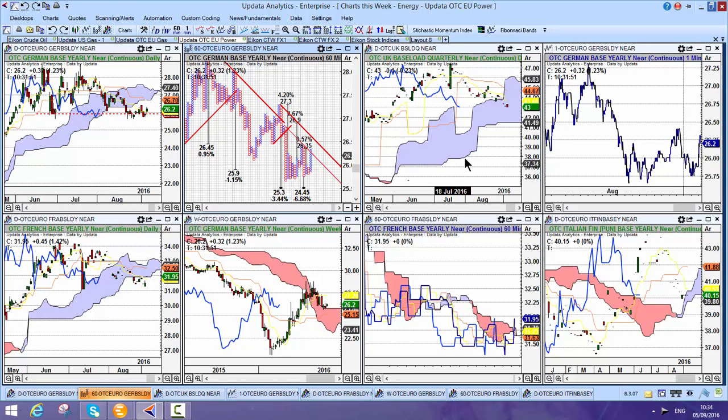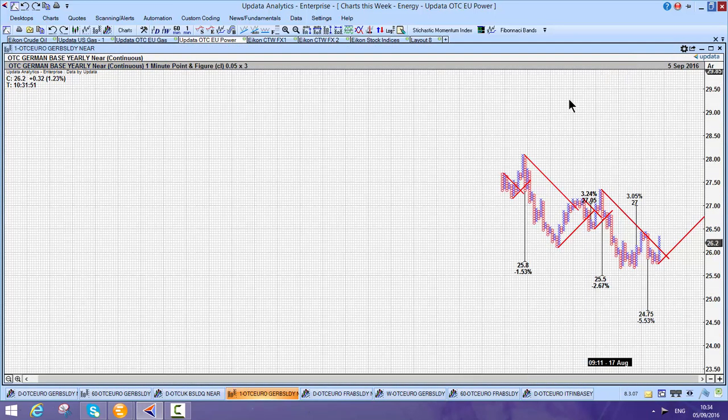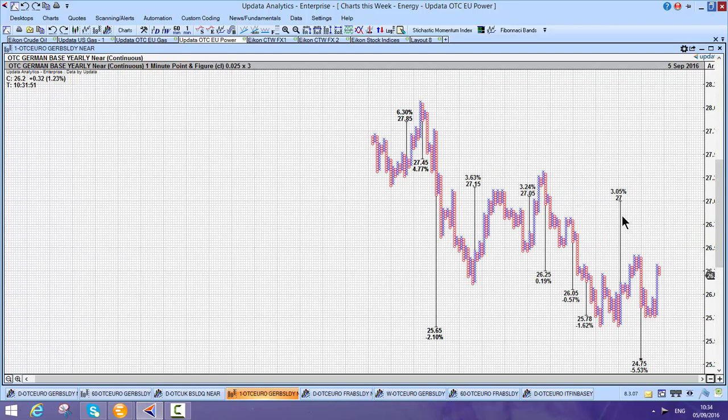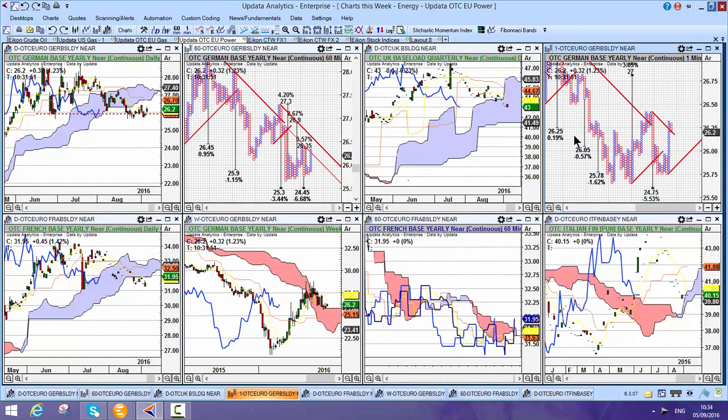Some upside there as well, but the picture is still a little bit bearish. If we take a look at the 1 minute chart for German power, we see here, press the T key, and we do again have downside targets, although if we just change the granularity of the chart here, we do have an upside target to 27, so we might just be getting the staging of recovery. Downside target to 24.75 as well, so keep an eye on that. The 1 minute charts give you that granularity.